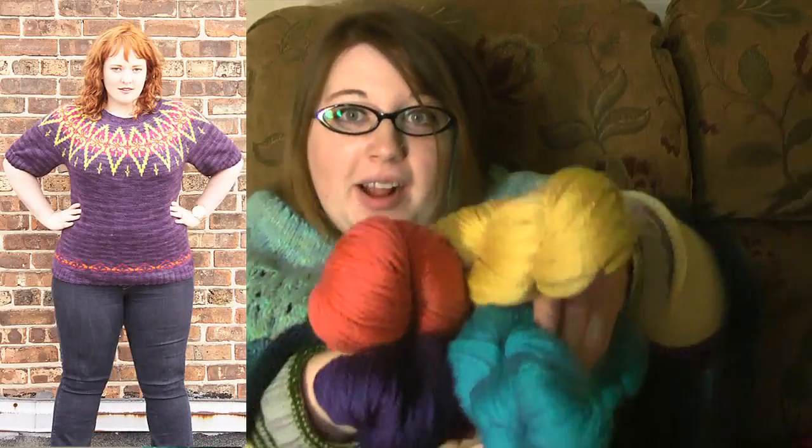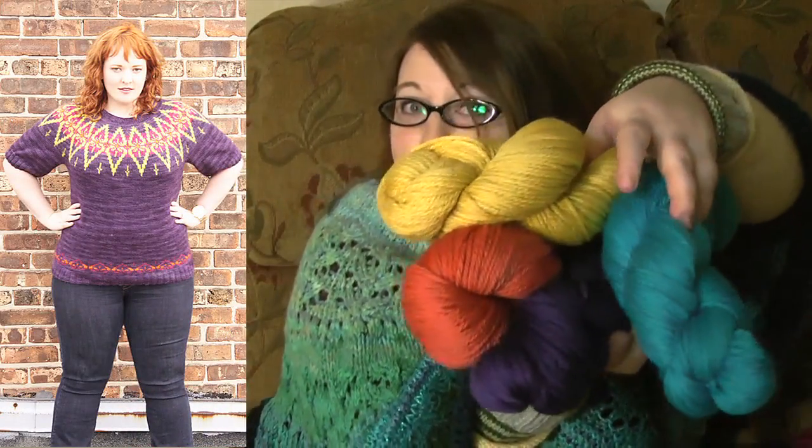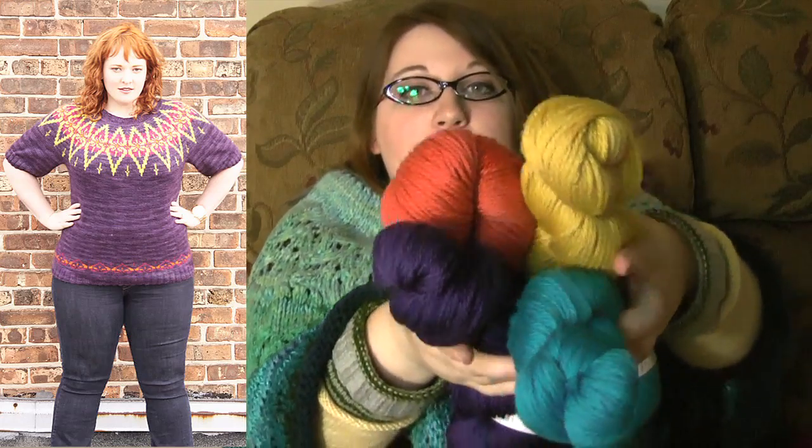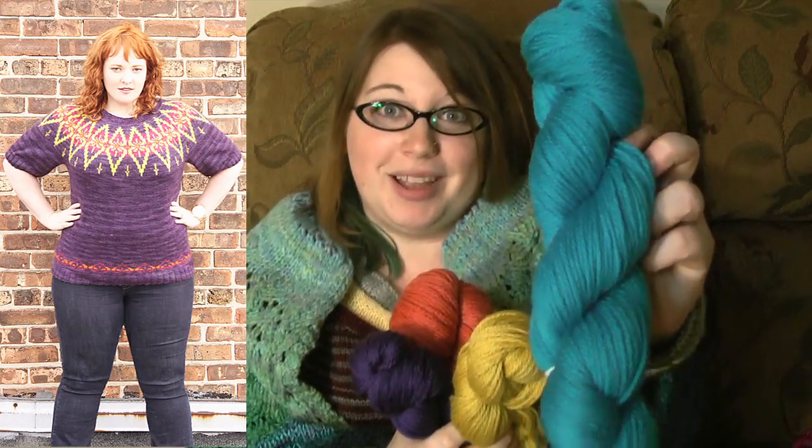And so I went with the Lorna's Laces Shepherd's Worsted Superwash, because I don't have any sweaters that are superwash. All of them are just like cheaper wools. So here are the colors that I picked. And this is going to be a Plum Rondo a la Turque, which you can see next to me. And the main color is going to be this teal, because this is my favorite color right now.